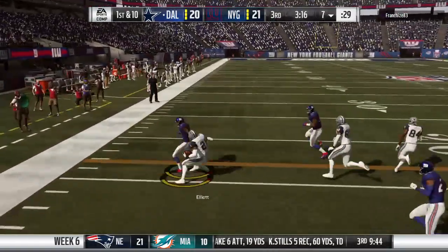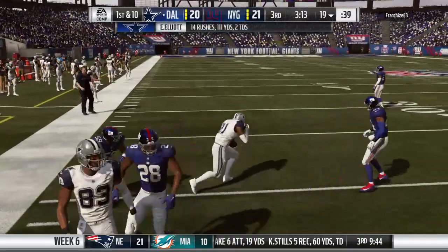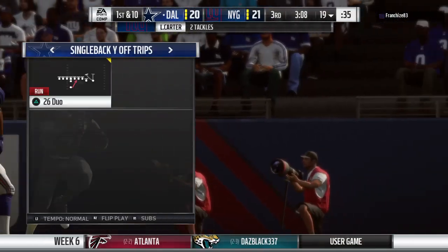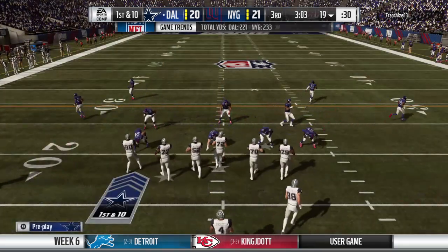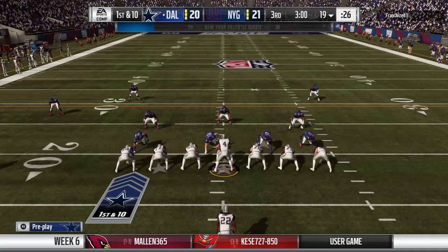Because the defenses right now, they seem to be a step ahead, don't they? Beating them to the point of attack, beating them to the punch. These offensive guys, they're tinkering like crazy. What's it going to take to get back on track? Yeah, both sides searching for adjustments. So a much rosier picture now after that last play. Here's 1st and 10 at the 19-yard line.